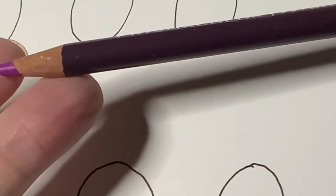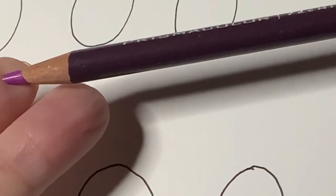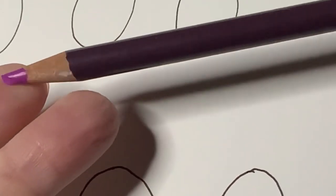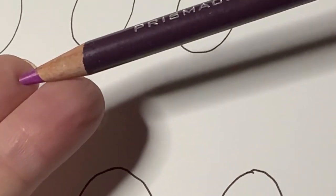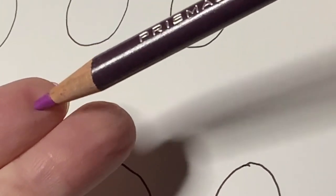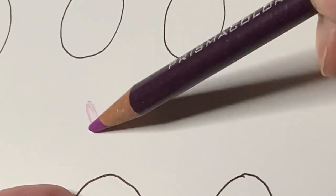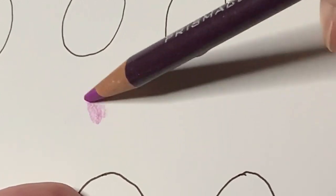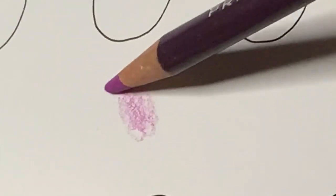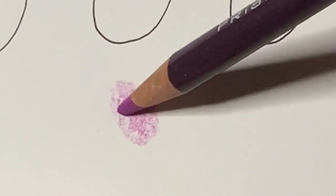And now this has some drawbacks to it, which is why so many people prefer Polychromos, because you don't have as many of these issues. And the drawback is that as you use these pencils, they create a waxy residue on the paper, and that causes the wax to build up, and it starts to limit how much of the pencil you can put down.